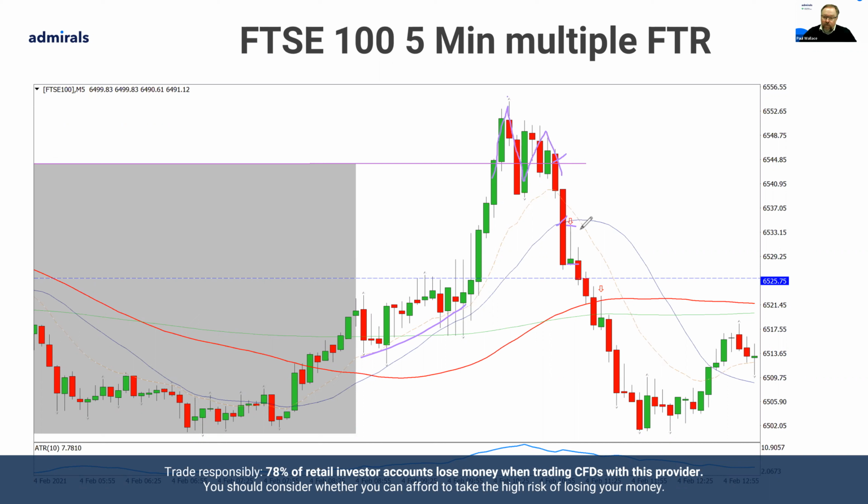We get the one pullback, and it's confirmed by the next candle, which is a bearish candle that closes beneath the low of the FTR candle. Trader's stop loss is above the high of the FTR candle, and we're looking for about 1.5 reward to risk to begin with. The trade carries on and does well, and sets up another FTR candle with a confirmation candle. Once again you're into that trade until we see a reversal pattern here, which tells you that particular trend is coming to an end.